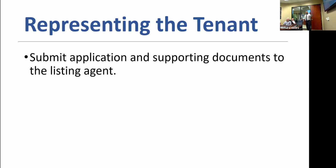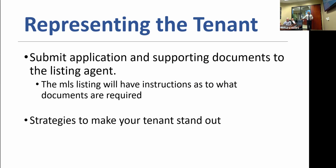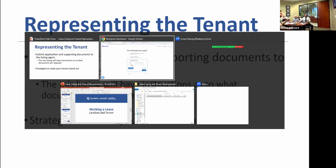So you find a place that they want to submit an application to. You're gonna submit the application and supporting documentation to the listing agent. And the MLS will have instructions on what documents are required. So, strategies to make your offers to your tenants stand out. Before I get to that, I want to show you a sample of showing instructions in the MLS.